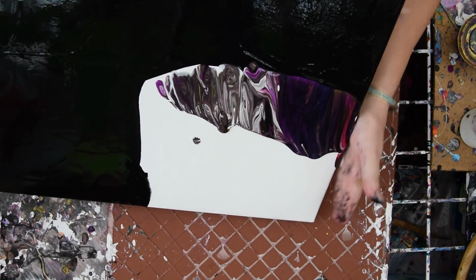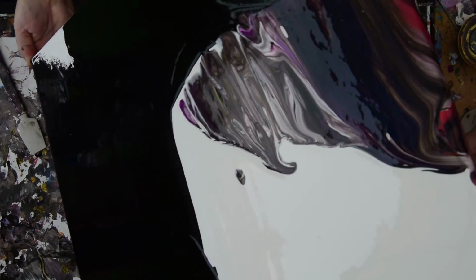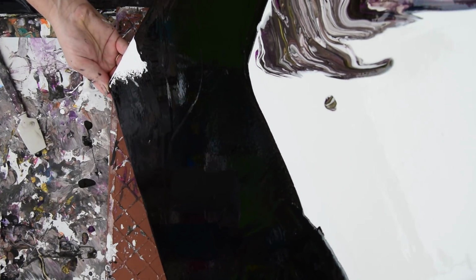And I don't usually use my hand, I use an edge catcher, but I want to do that right now, and I don't want to wait. Because we all know how much patience I have. Yeah. That's it. That's what we got.